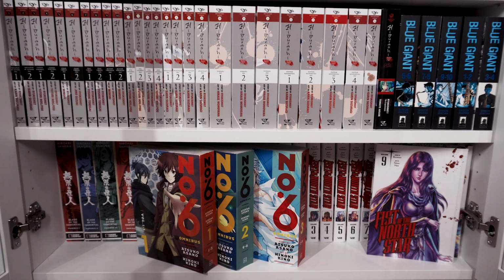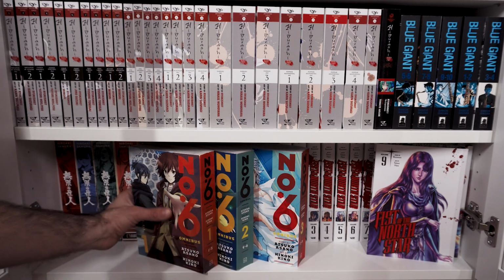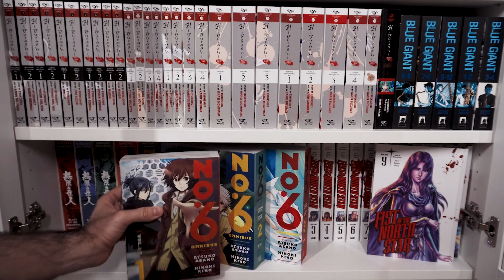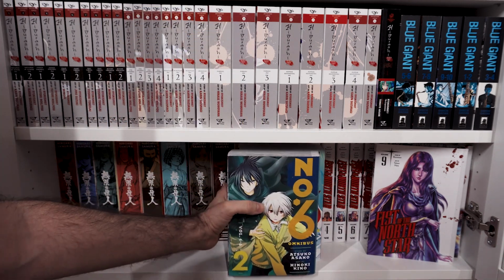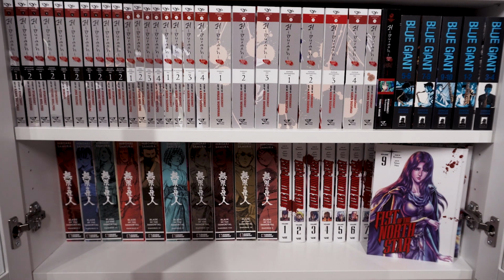Going next, we have number 6, the Omnibus. I love that Kodansha made these big Omnibus versions of this. And it's just like that because we can't fit anywhere else. If you see on my shelf how I could do this better, fit, organized, let me know, because I feel like I run out of room.